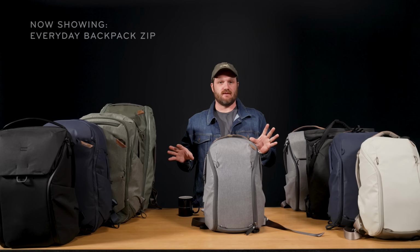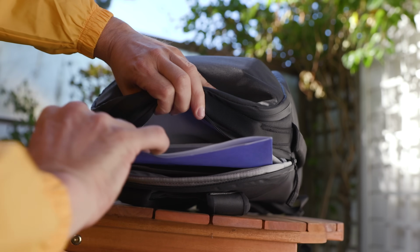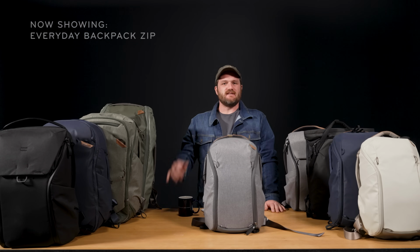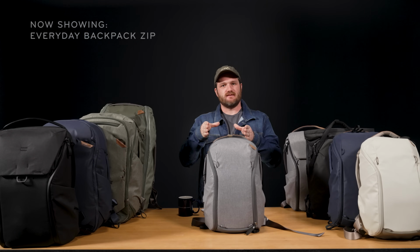All of our bags have laptop compartments. The 15 liter holds up to about a 13-inch laptop. Everything else will go up to 15 or 16 inches. You can look at our help articles to get specific sizing. But let's flip the script. Let's not feel confined by the line.